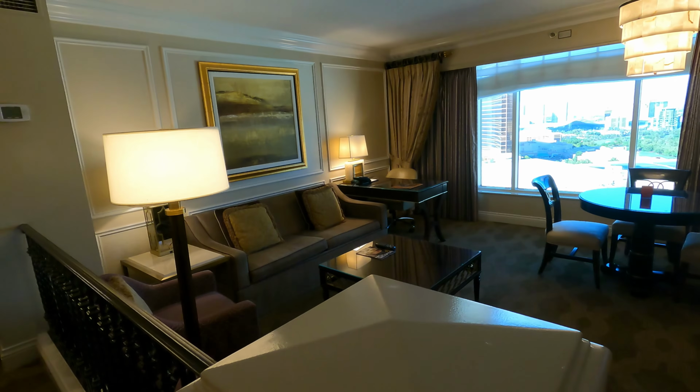One of the cool things about this room is the sunken living room, where you actually have to take 2 steps down in order to get to the living room area, creating its own space with its own ambience. Here to the left is the sitting area. There is a desk over here. And then here to our right is the dining table. It's super nice.